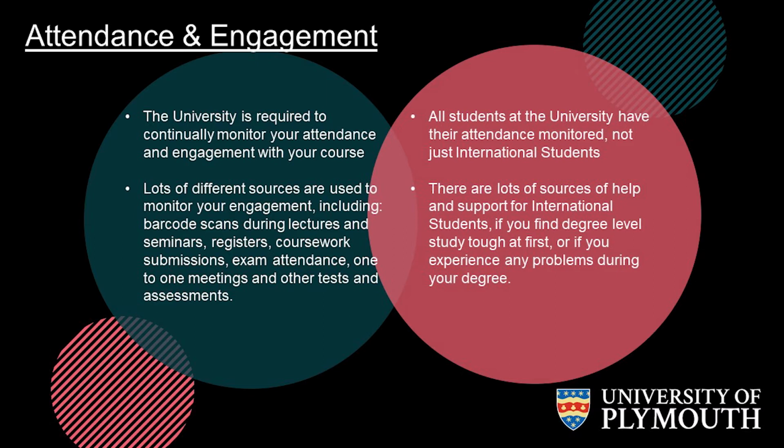There are lots of sources of help and support for international students. If you should find degree level study tough at first, or if you experience any problems during your degree, there are sources of help and people that can support you through this. So make sure that you get in touch as soon as possible so that we can direct you to sources of help.